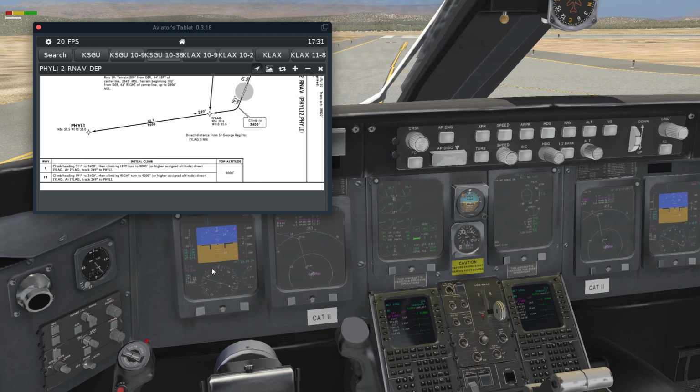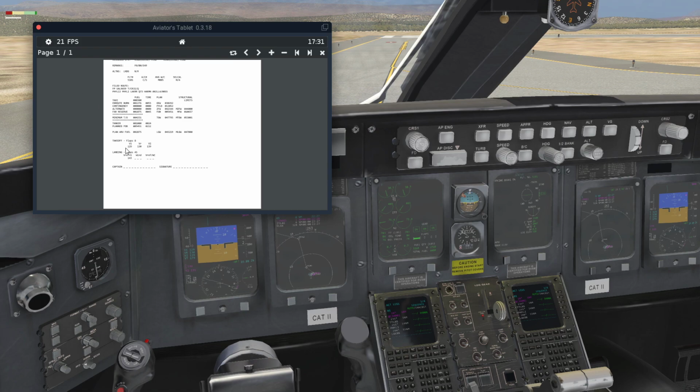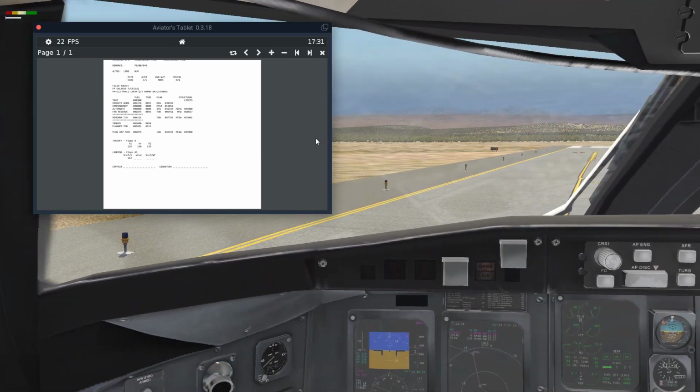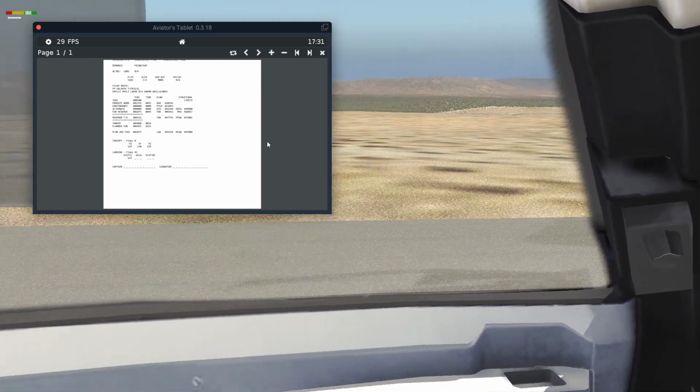Speeds are set at 129, 130, 139. 139 the bucket, flaps are at 8 degrees. If we lose an engine, we'll keep flying runway heading. Flap retraction is 3850.